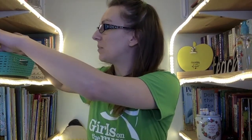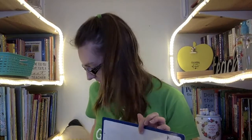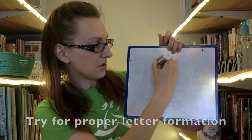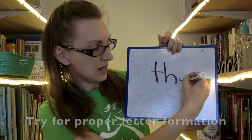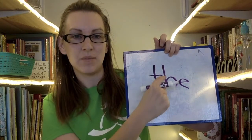Another fun way to practice sight words is to use stickers of any kind. I just happen to have these handy, and you would write the sight word on a piece of paper. I'm going to show you on a whiteboard because it's what I have handy. But you would just write your sight word, and you want to make sure to be careful about using the correct letters. So I don't want to write it in capitals. I'm going to write T-H-E, and you would just have your child stick the stickers right on top as close as they can to kind of build out that word. And that's really great for fine motor. It's great for sensory practice. It's easy.